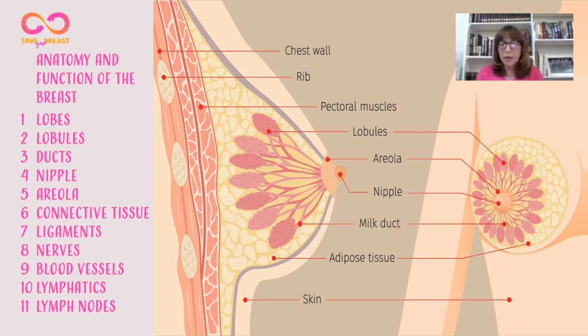The purpose of it is that it contains glands that secrete a lubricating oil that protects the nipple and skin from chafing during breastfeeding, since the function of the breast is to produce milk and feed our children. As many of us who have breastfed know, sometimes that oil isn't enough and we still get chafing, but that's the purpose of it.